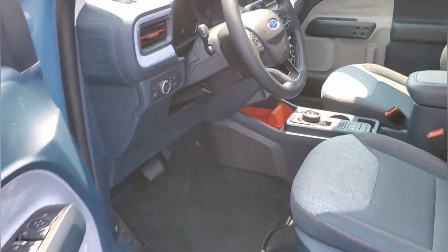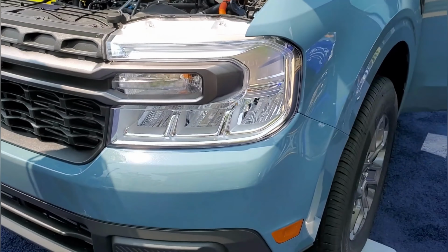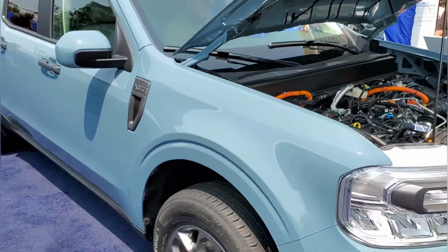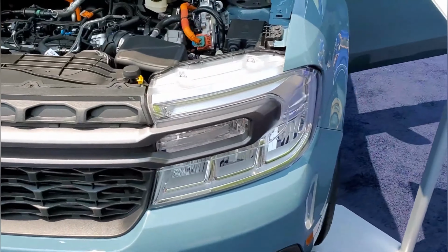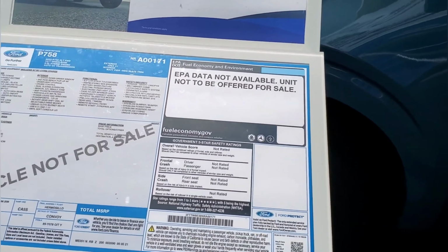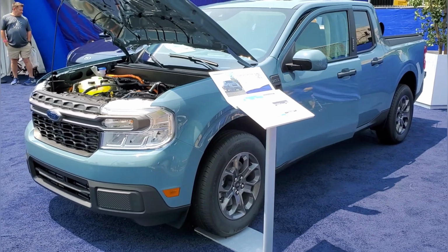Anyways, do one more walk around here. Front end looks pretty good. Cool color. We'll verify the color here. I think this might be Cactus Gray. Area 51 is the color. This is the Navy Pier medium slate trim. Pretty cool little ride. Has the door code entry, which I like.